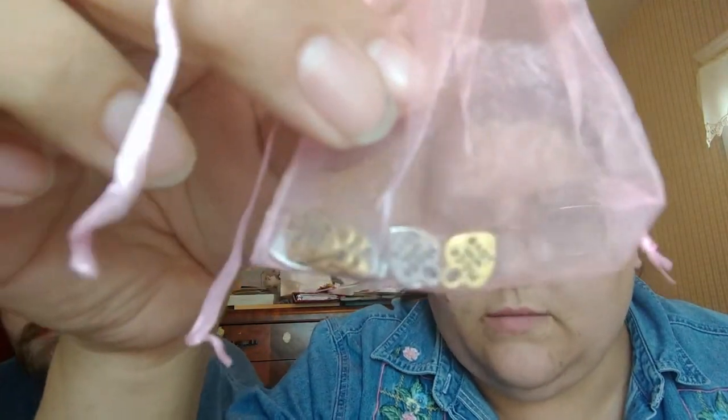These are little charms. They say handmade with love. They're gold and silver. I'm not taking them out of the organza bag and scattering them all over my craft room, because y'all know that would happen. We would find them in 3 years. Purple polka dot ribbon. My friend actually gave this to me because I was not getting anything out of the stupid balls.